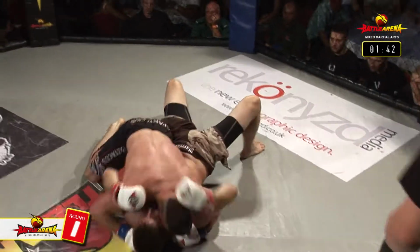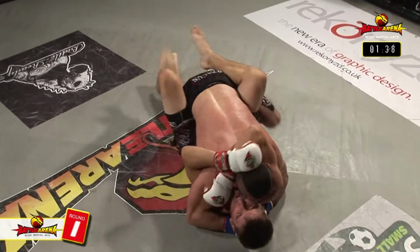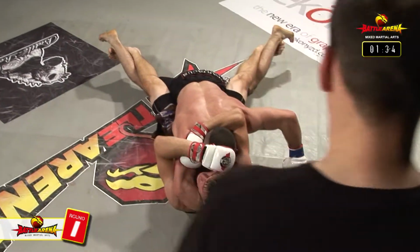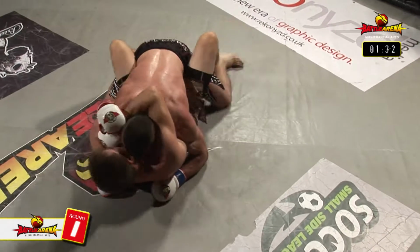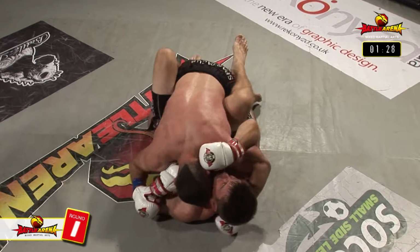It's in side control this time though. Yeah, he loses it now. Yeah, he's got it. He's gone back to half guard, back to his full guard. And he's kind of just squeezing the head there a little bit. He's not really going to get much. Full guard now.